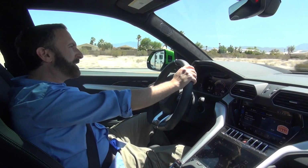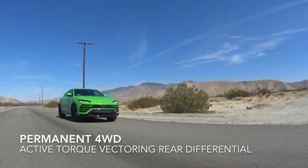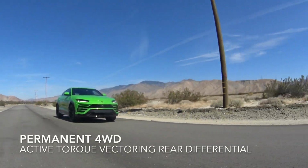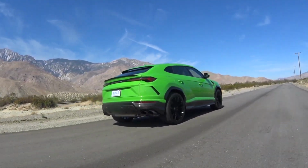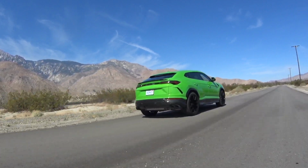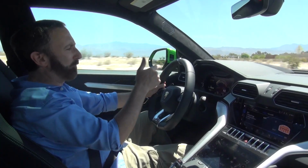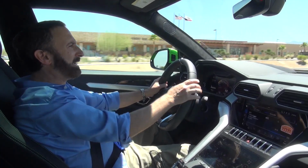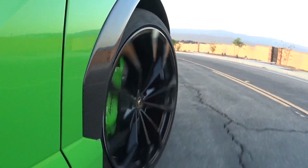So the handling is amazing. You have 4-wheel drive with active torque vectoring, which means it's constantly monitoring the traction of each of the 4 wheels and sends the power based on what is needed. Normally, I believe it's a 60-40 split, 60 in the back, 40 in the front. It also has 4-wheel steering, which helps with the whole steering.